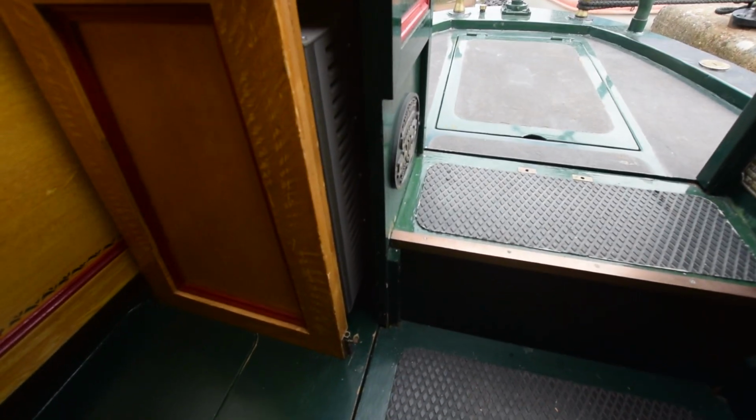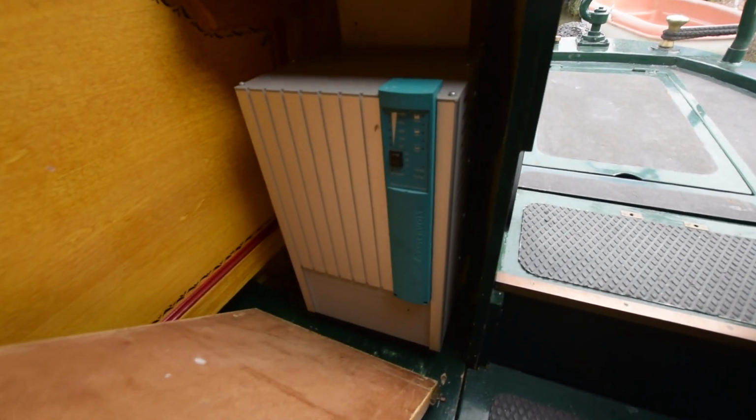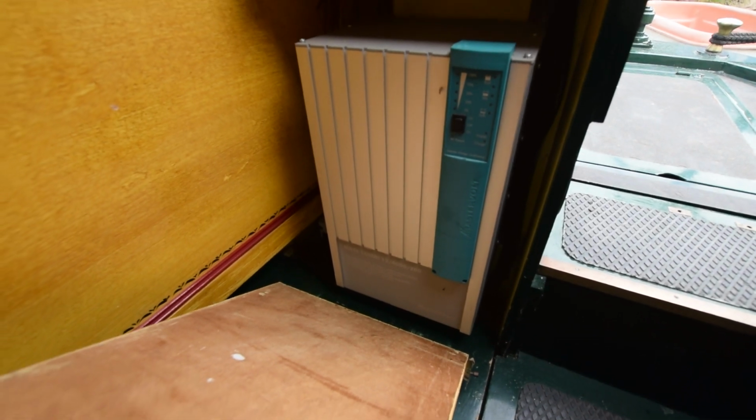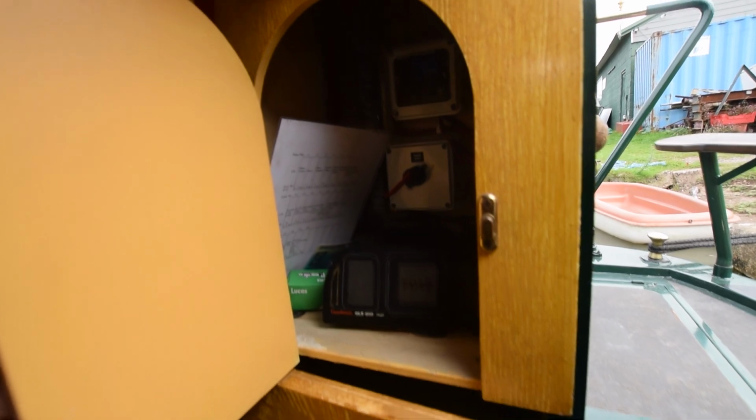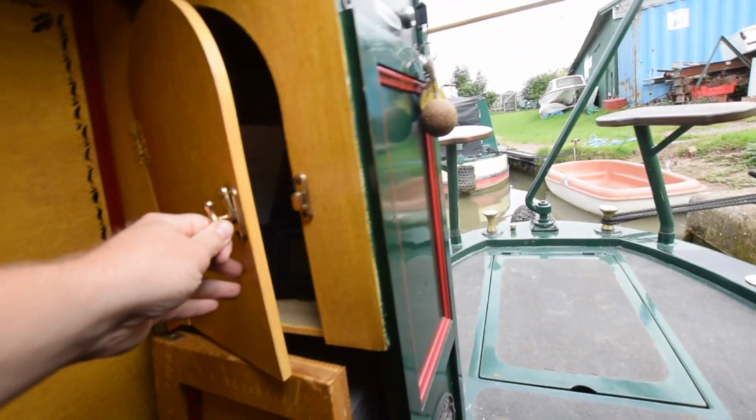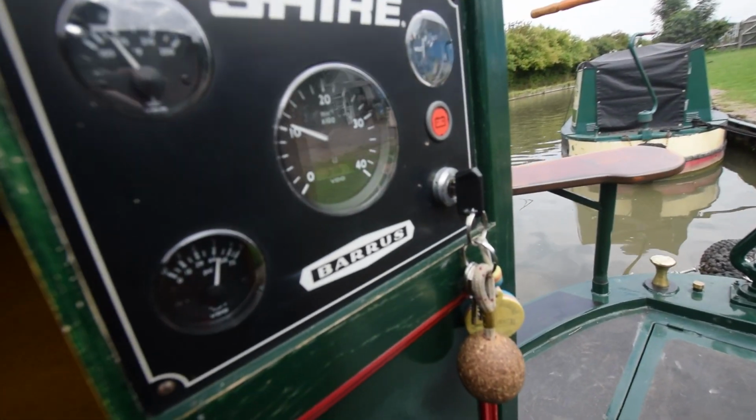Behind that little cupboard is the inverter. It's a Mastervolt 4 kilowatt inverter charger. That was new in 2008. And a little cupboard in there. The batteries on board: there's 3 x 20 hour domestics, 1 starter.